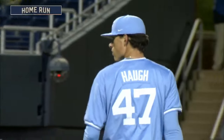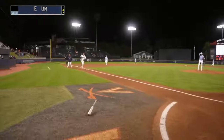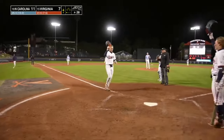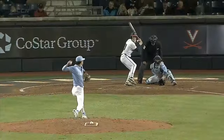Solo home run for Eric Becker, his first of the year. And it's now an 11-7 ball game. Eric Becker, beautiful piece of hitting right there. That's this UVA offense. That's how things get sparked right there.